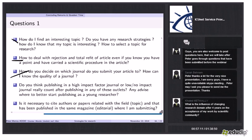And the quality of the journal, you can get it from the impact factor. This means that a lot of people are reading that particular journal, and it's also recognized as a very top journal. The next question: do you think publishing in a high impact factor journal or a low or no impact journal really counts after publishing in any of these outlets? Any advice on why to better start publishing as a young researcher?